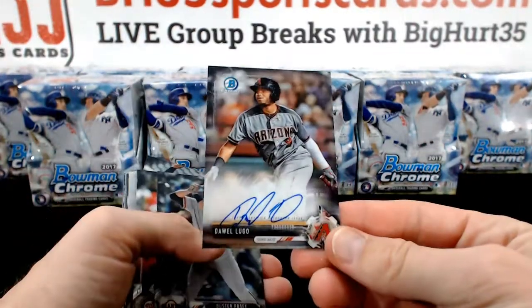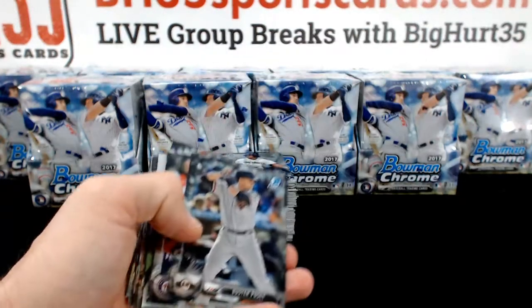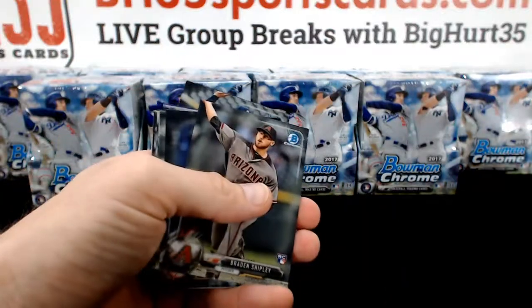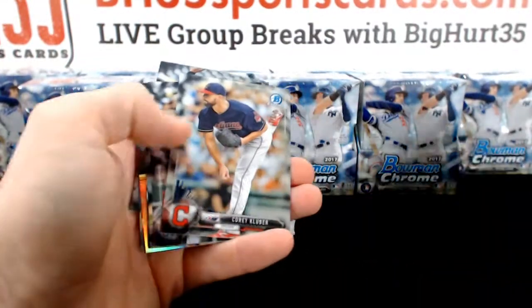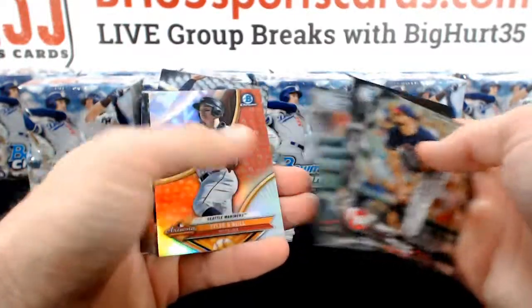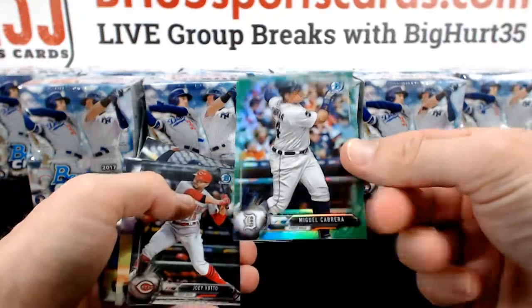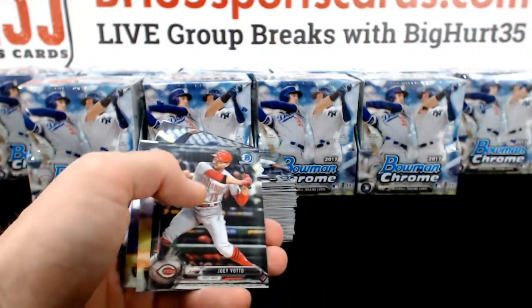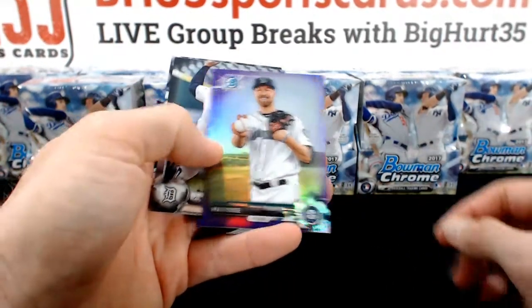Double Lugo. AZ card, man. Finally got him. Diamondbacks. Eason Diaz, Brewers. Gohara. Tyler O'Neill. And a green Miguel Cabrera hiding behind him. 46 out of 99. Max Pavce.